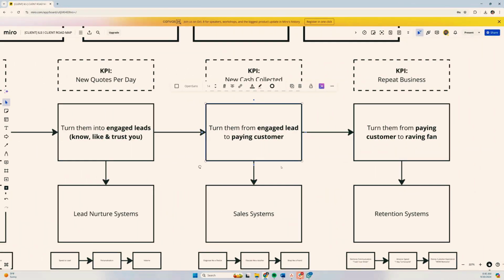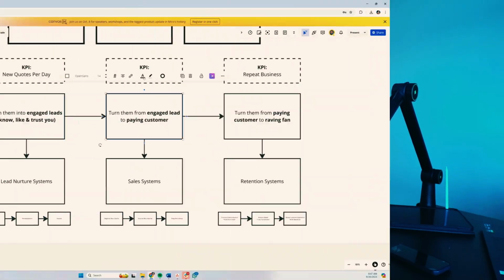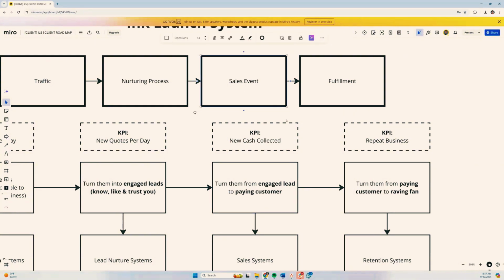So the goal here is to turn them from an engaged lead who requested a quote into a paying customer. This is where you collect their money, and we define that as the sales event. That could be through a call, it could be on your website, it could be you sending them an invoice. Whatever it is, we need a way to process their money, and we have to choreograph that so that we can turn it into a science.